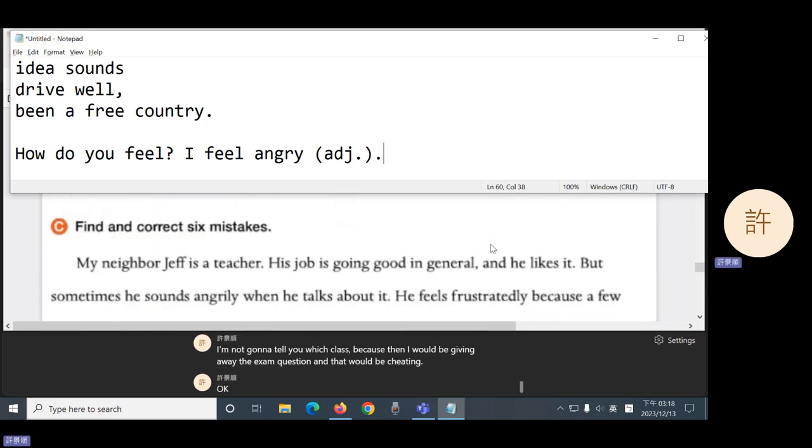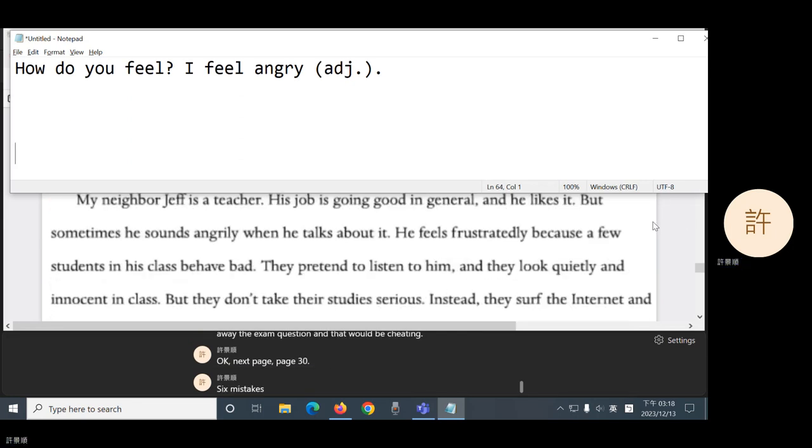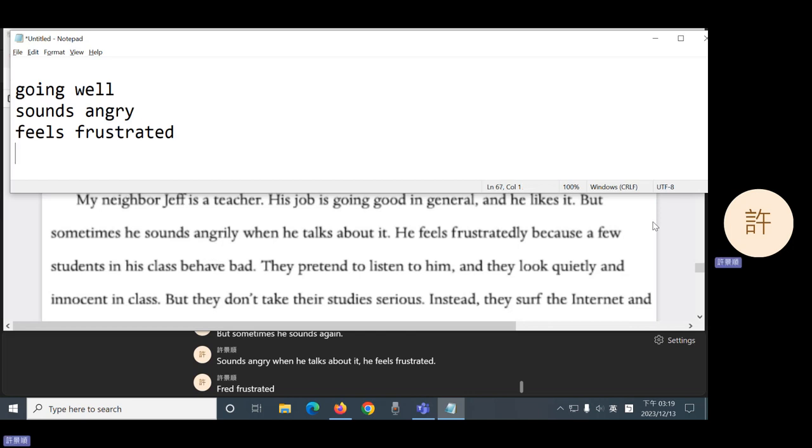Okay, next page, page 30. Six mistakes. My neighbor Jeff is a teacher. His job is going well in general, which means no problems so far. And he likes it. But sometimes he sounds angry when he talks about it. He feels frustrated because a few students in his class behave poorly.